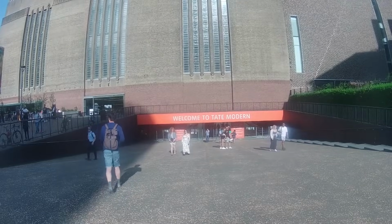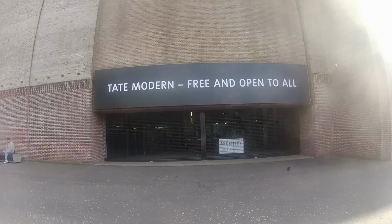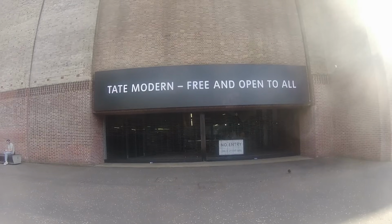So let's talk about the Tate Modern, the building behind me. This building here is probably one of the most famous art galleries, of course in the UK, but it might be in the world. It has over 34,000 square feet of space, and it's got multiple floors and multiple types of artwork and also exhibitions as well.